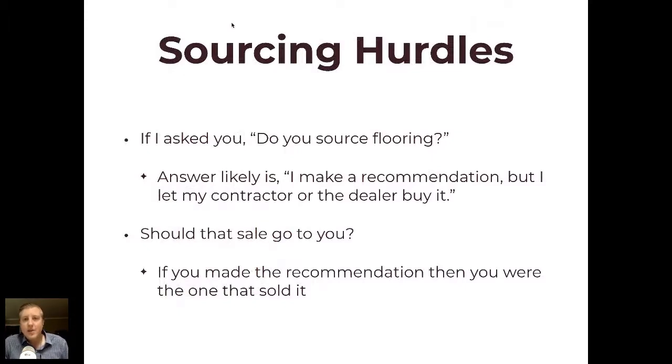So the question I would ask is, should that sale go to you? If you're the one working with the client, if you're making the recommendation, you're technically the one that sold it. There is money being left on the table there. And we're going to talk about why that is. We're going to talk about the specifics so you understand how we got here, and then we can talk about the best ways to overcome them.